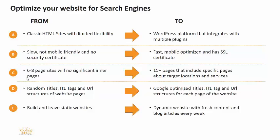We want to move from a static classical HTML site with limited flexibility to a platform. And we have tested multiple platforms with our clients, our own websites, and the WordPress platform is the best, right? It has 80% market share of the platforms, integrates with many plugins. Plugins are things that are used to make the website more functional, add more functionality to it. And it's an open platform.